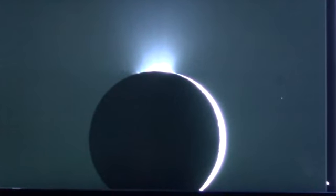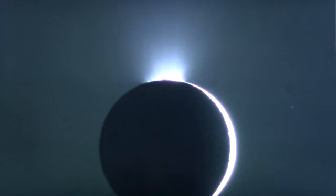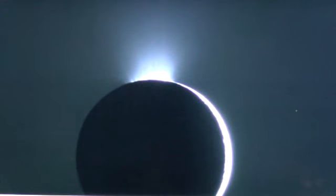Enceladus. Oh my goodness, there are some weird things. There is a dark hole, a dark round ring. Look at that right there. What the heck is that?